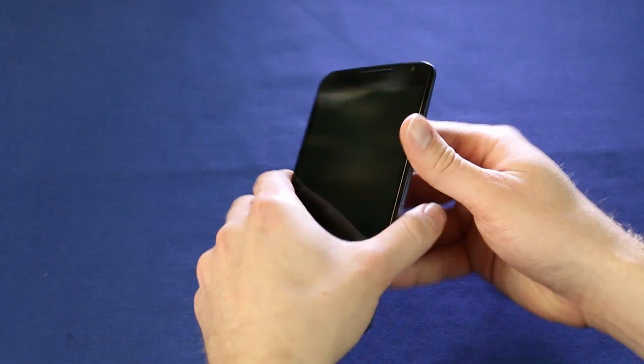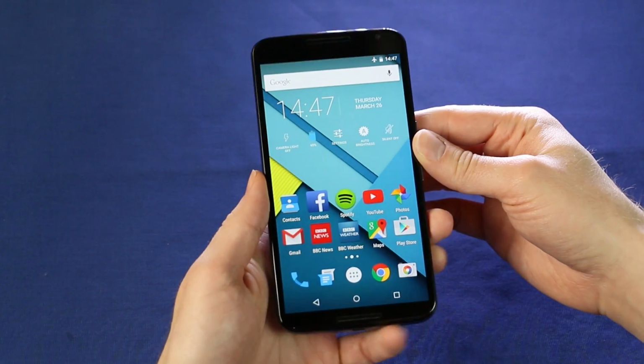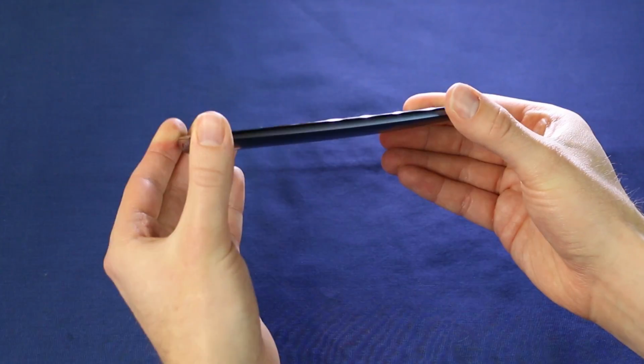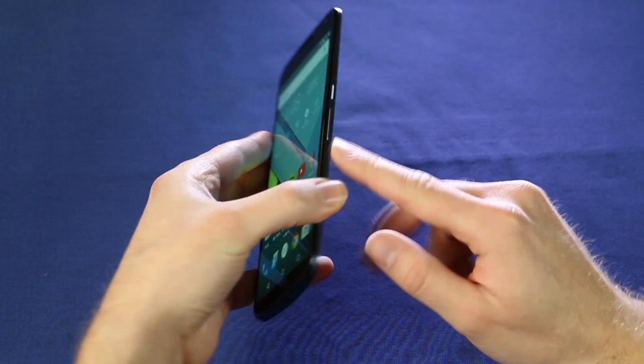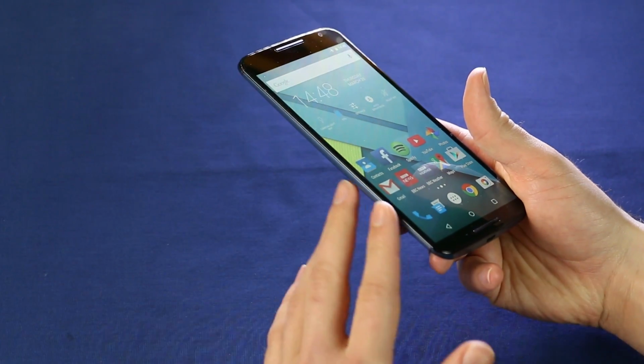But of course, design, as always, is very subjective. Beauty is in the eye of the beholder, of course. So in practical terms, we're looking at a pretty heavy 184-gram device. On the right edge, we see a power button and a volume rocker. On the left, we have absolutely nothing at all. We've just got a clean side.